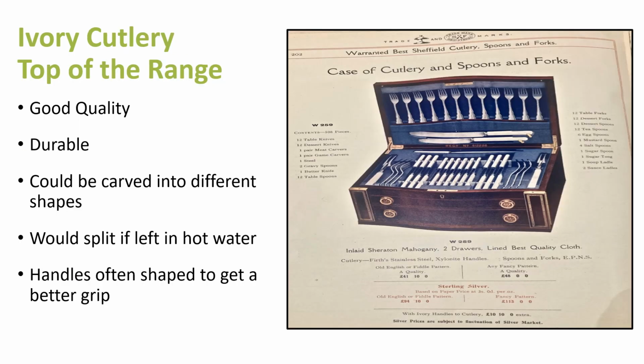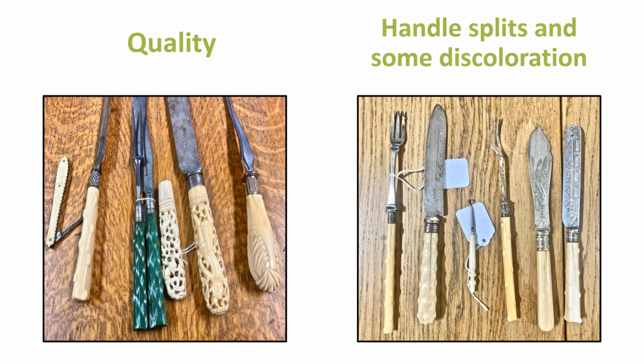The handles were often shaped to get a better grip. And so on the right here, this is a James Deakin cutlery set. So the set is £41 or £48, depending. But basically, with ivory handles to the cutlery, you're basically adding 25% to the cost of the product if you wanted the ivory handles on there. And that was a choice you would have had. The cheaper choice would have either been bone, or latterly it would have been xylonite. It would have been the synthetic material. So ivory was, obviously, quality.